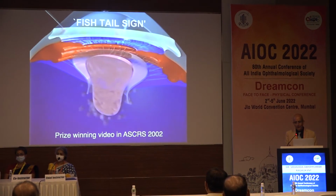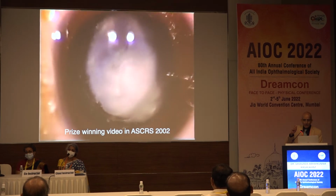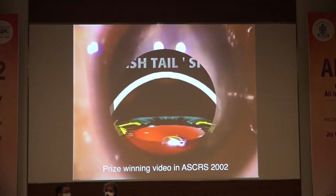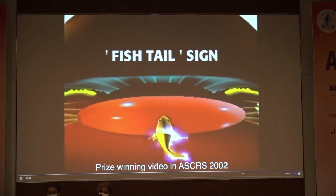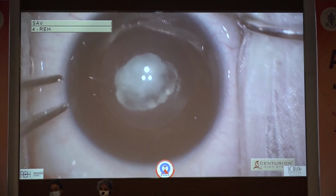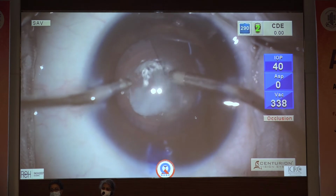And we described this in 2002, a fishtail sign, and Dr. Daljit Singh had described this white dot sign earlier to what we described. So this is something which alerts you that there is a defect in that posterior capsule. That will make you anticipate the problems. And this is the sort of eye where you can suspect a defect and remove the globe, and you might see that. Here we see the white dots, but not actually the sign.